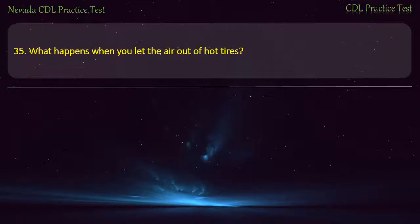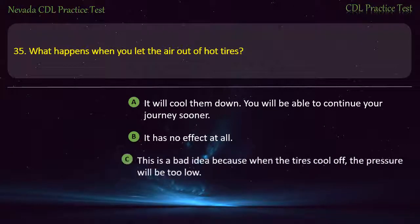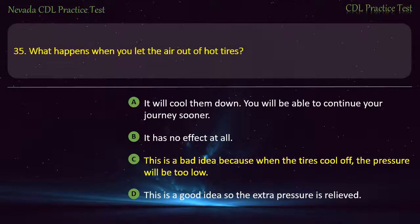Question 35. What happens when you let the air out of hot tires? It will cool them down. You will be able to continue your journey sooner. It has no effect at all. This is a bad idea because when the tires cool off, the pressure will be too low. This is a good idea so the extra pressure is relieved. Answer. This is a bad idea because when the tires cool off, the pressure will be too low.